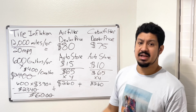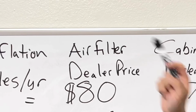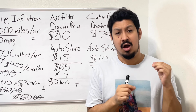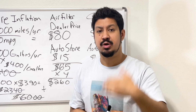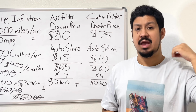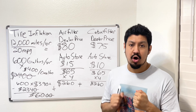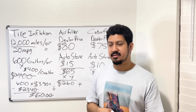So the next way to save money is changing your own air filter. The dealer will charge you around $80 just to change your automotive air filter. And the air filter allows your engine to breathe. If your air filter is dirty, you're going to spend more money on gas because the engine can't breathe. Therefore, the engine's trying harder to move the vehicle, and you'll spend more money on gas.